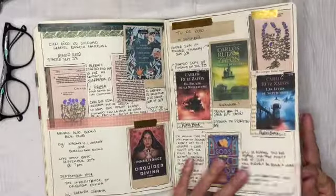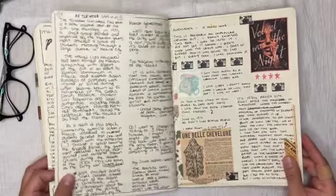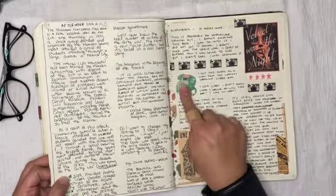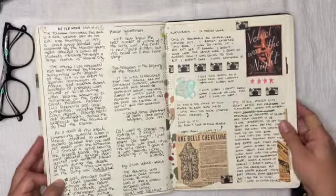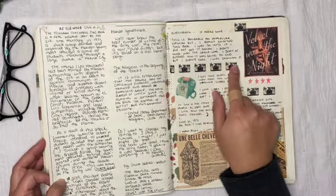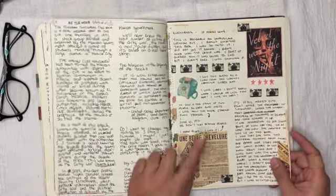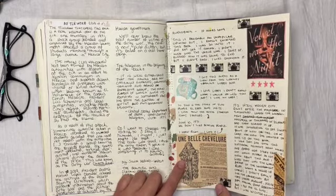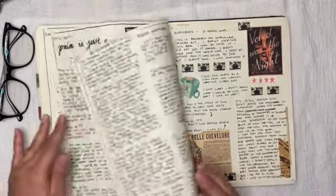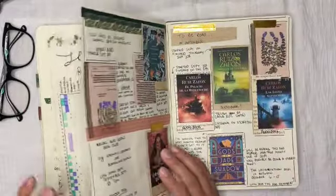I will try to see if I can link it. But I know, for example, this washi tape, I've had it for years. I'm thinking it was probably Michael's or Joann's where I got it. I know this one I got from Amazon, and I will try to link everything.